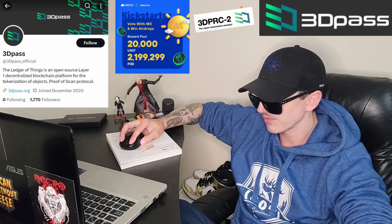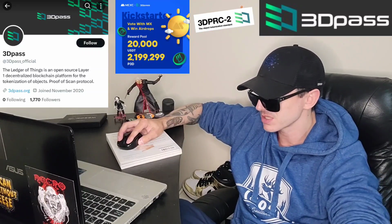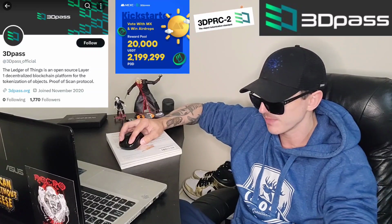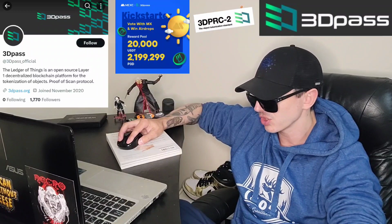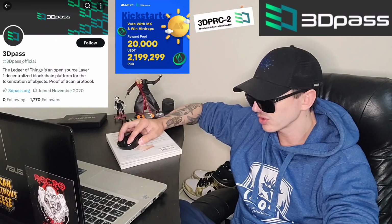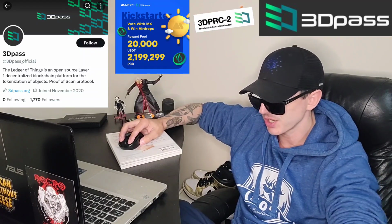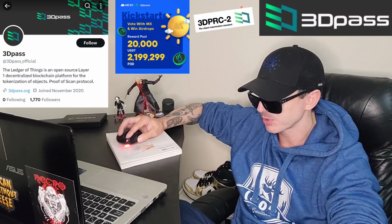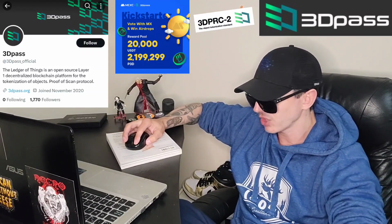The recognition of the object shape combined with its additional properties, size, weight, density, clarity, owner's biometric data, etc., allows you to produce this unique, sustainable digital identity called a hash ID, which makes 3DPass revolutionary and different to any existing blockchain. Because of our proof of scan decentralized protocol, we're providing the object authentication.